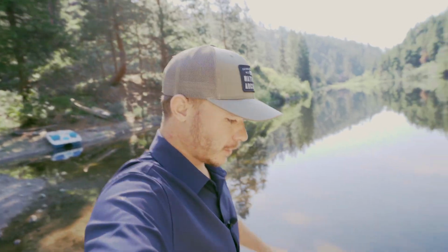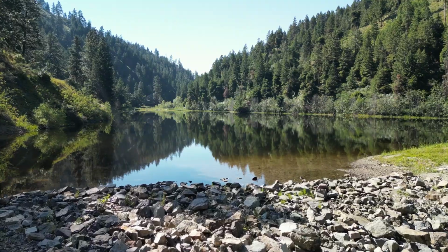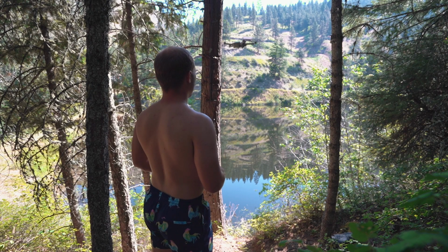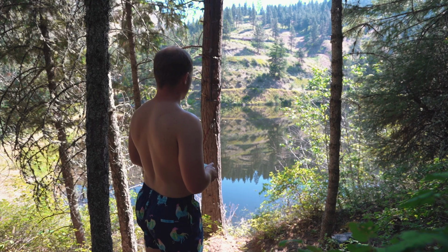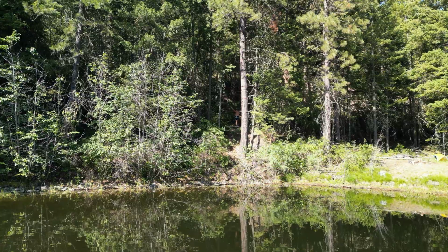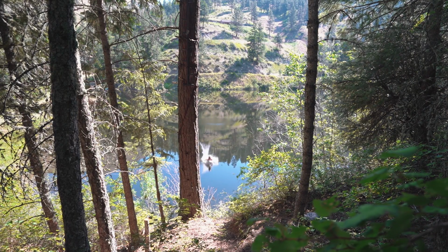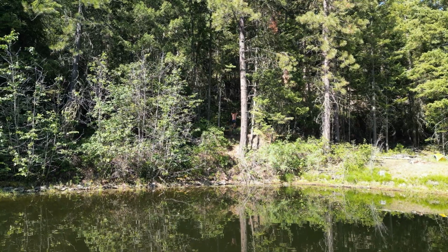So getting over to the rope swing, you have to cross all these rocks to get over there, and then I'll throw my swim trunks on. All right, time to get wet. Oh, okay. Now this is how you have a good time.